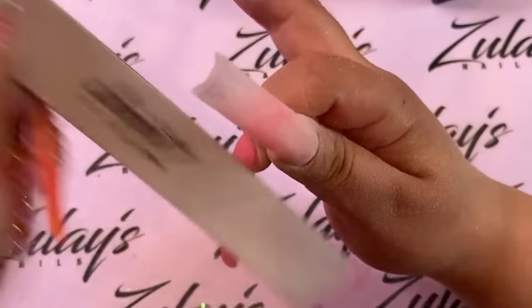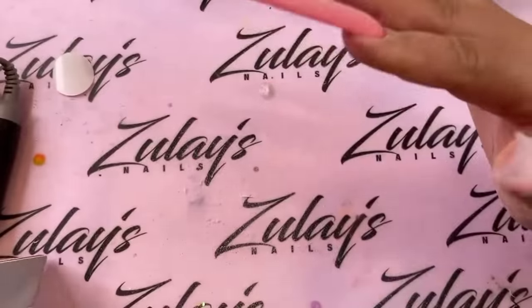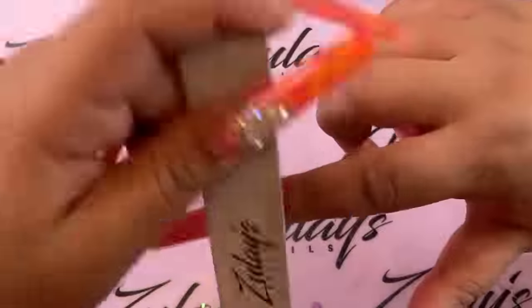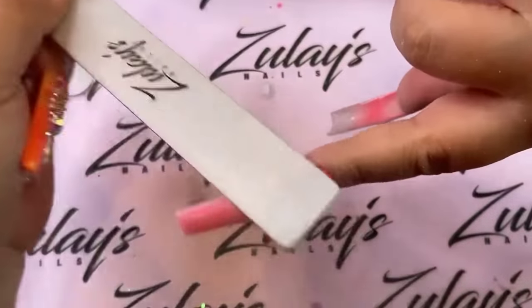Duck nails? Oh no, I have not done those in years. You know which nail I really want to do that I haven't done in a long time? The curly one. The one that looks like a curly fry.